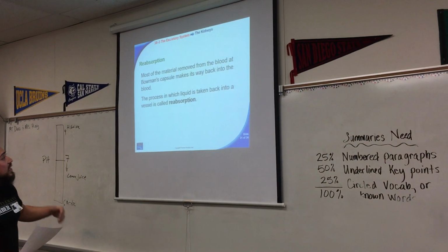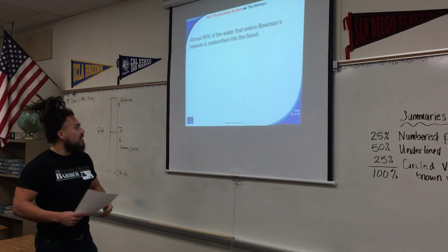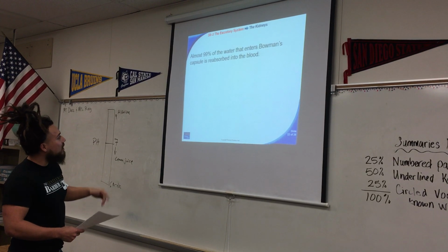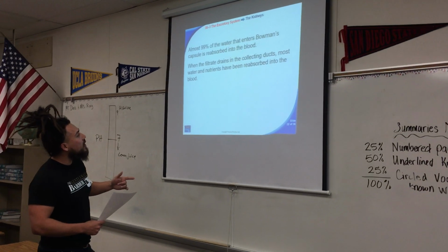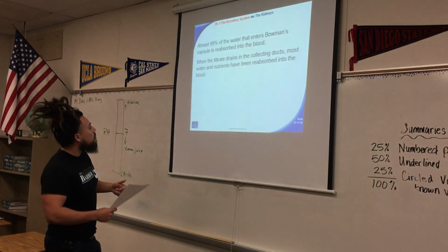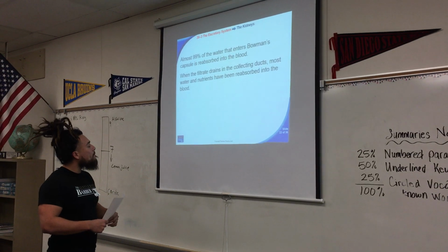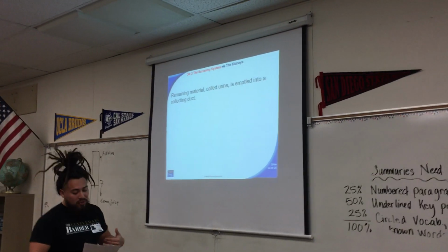The process in which liquid is taken back into a vessel is called reabsorption, just like we were talking about. Almost 99% of the water that enters Bowman's capsule is reabsorbed into the blood. So when the filtrate drains into the collecting ducts, most water and nutrients have been reabsorbed into the blood. The remaining material, called urine, is emptied into a collecting duct.